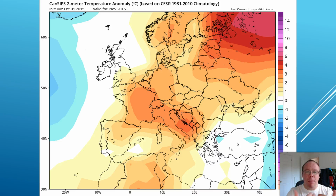Warm temperatures for the month of November over the continent. I do think this will be the case. We'll have kind of neutral temperatures over the UK and Ireland, the cooler staying to the west. So overall, this looks and makes sense.